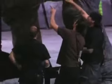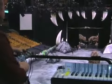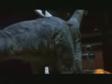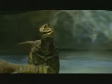The best technicians in Australia spent 13 months brainstorming and ultimately creating these lifelike creatures. Ten species of dinosaurs are represented, from a terrifying T-Rex to a Brachiosaurus that measures an incredible 36 feet tall and 56 feet long from nose to tail. And each dinosaur is a huge crowd pleaser.